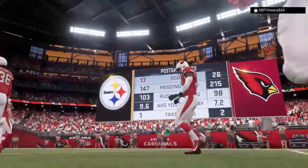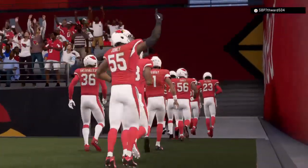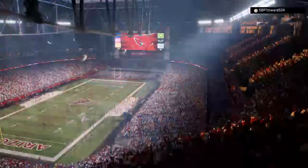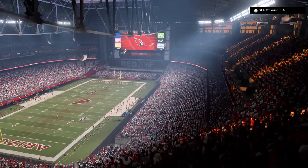So for the Cards, it's a 10th win on the year as they move to 10-3. And they'll get another home date next week as the Browns will come to town. Meanwhile, for the Steelers, it's unfortunately more of the same as they'll fall to 3-10 on the year. And they'll get a chance to redeem themselves at home next week.